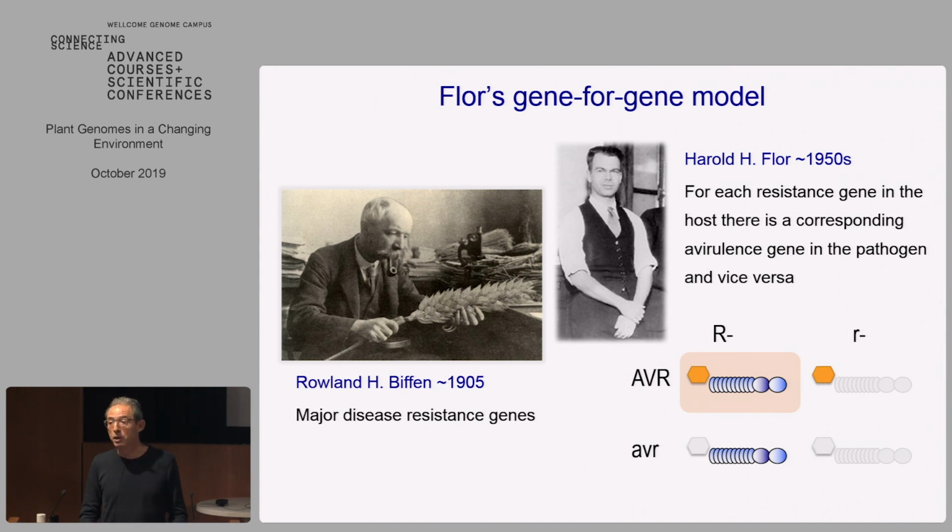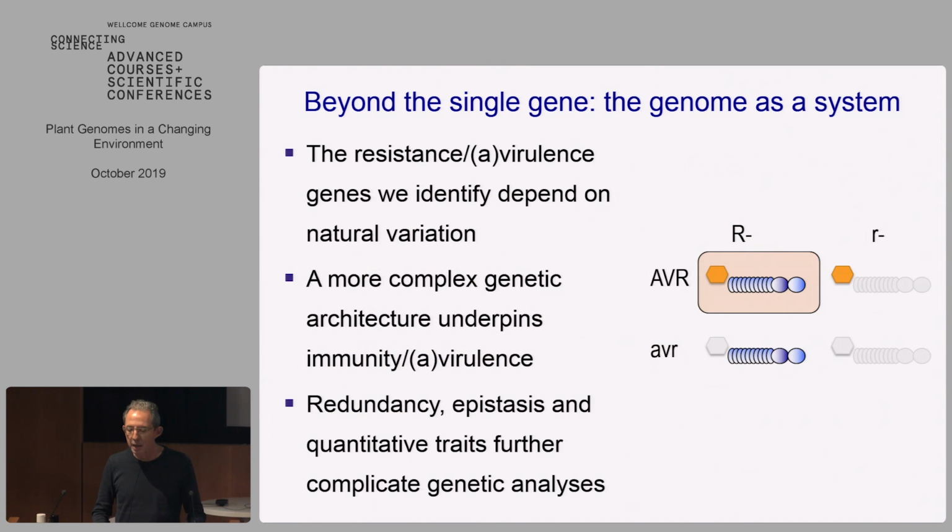So Flor's model was extremely influential and really useful in guiding applied research, guiding plant breeding, in understanding also what happens on the pathogen side when pathogens break the resistance. But also it was very fundamental for guiding the basic research, because a major goal in molecular plant pathology was to clone these components. And that started happening in the 1980s with the first effectors being cloned, and then the first R genes came up soon after that. And then we started having an idea about what's going on at the molecular level.